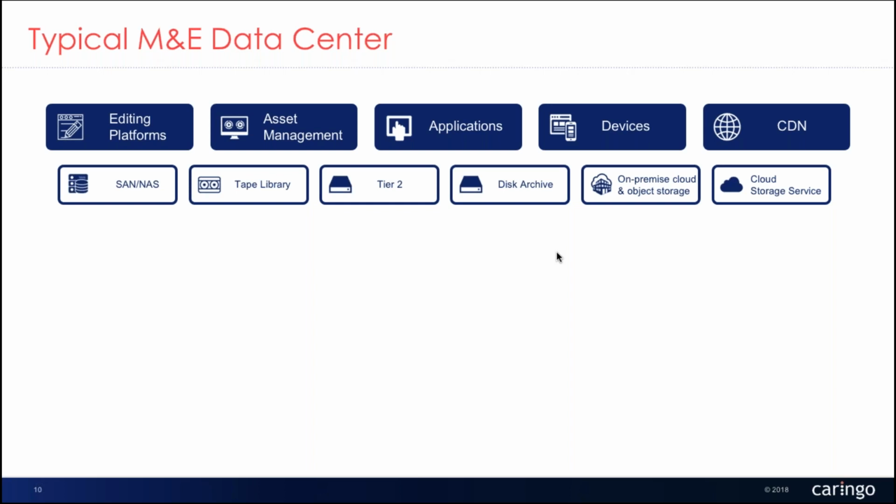Tape libraries, other tier 2 storage for either cold storage or archive, including disk, as well as on-premise cloud and object storage like Swarm, and then of course cloud storage as a service, which one could utilize for either a disaster protection site if you don't want to maintain a separate off-site location for your data yourself, or to leverage some of the services that are coming out by the cloud storage providers, like facial recognition service and other business intelligence services that can be run on the data.